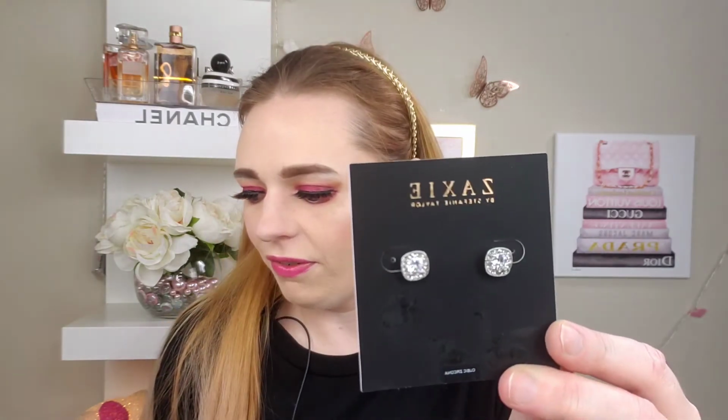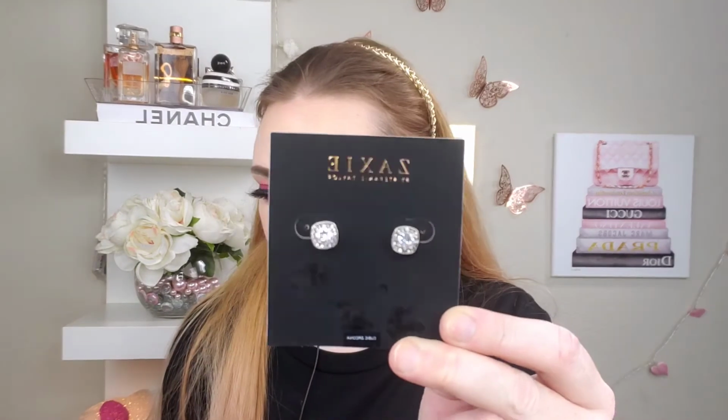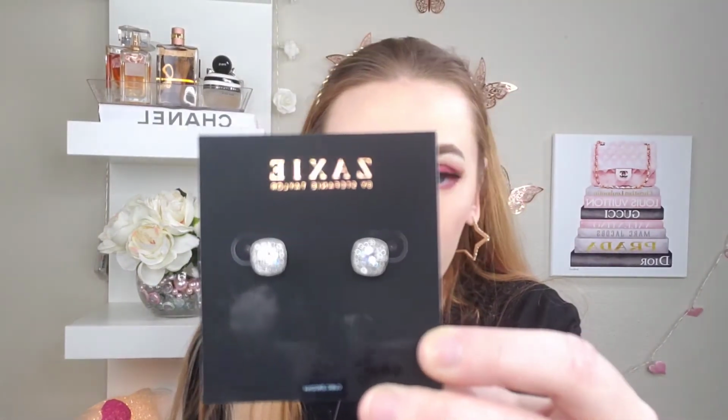Finally, something that's not a duplicate. And this was something I did choose. So these are Zaxi by Stephanie Taylor Cushion Cut CZ Halo Stud Earrings. So these retail for $36. They're really pretty.